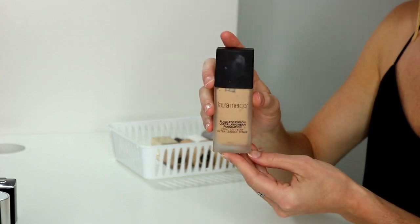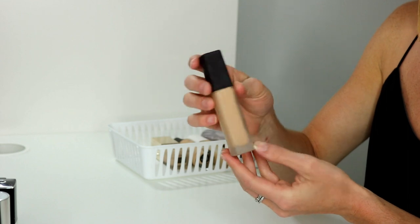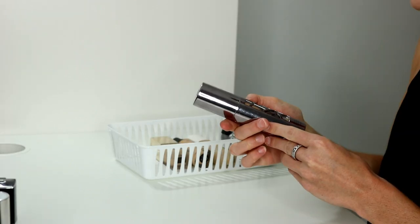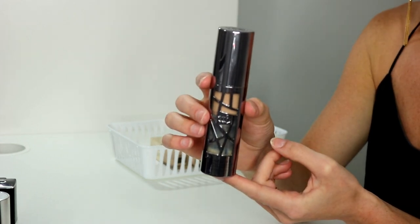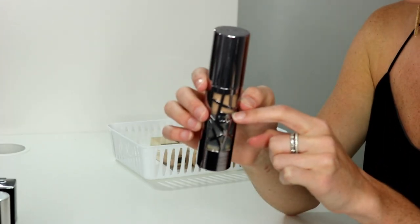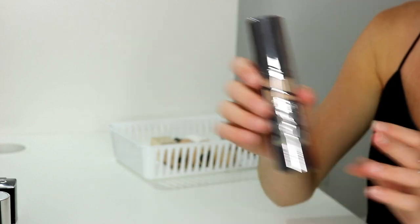I have not worn this in the longest time, so I definitely need to try it out again to see my opinion on it, but I'll definitely have to try it out in like a video or something. Urban Decay All Nighter Waterproof Longwear Liquid Foundation. I haven't worn this in a hot minute. I definitely need to test it out again, even though it's almost empty. That's okay, but I definitely am gonna try it out one more time before I get rid of it.